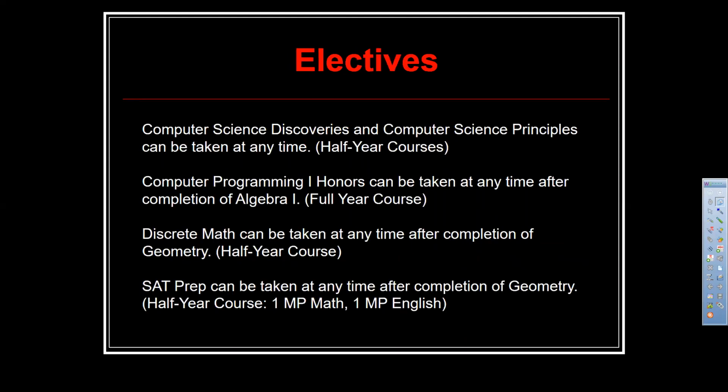In the math department, we also have electives that are available to freshmen, depending on whether or not you've met some requirements. There are some computer science electives. These first 2, computer science discoveries and computer science principles, are semesterized half-year math courses for people interested in coding, and they can be taken at any time as an elective. We also have an Honors Computer Programming 1 course that you can take after you've successfully completed Algebra 1. After you take that, there's another computer programming course, an AP computer science course you can take in other years of your high school career.